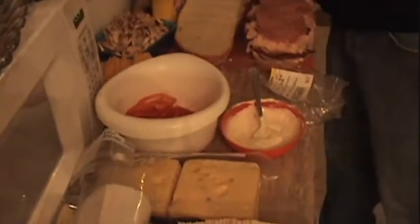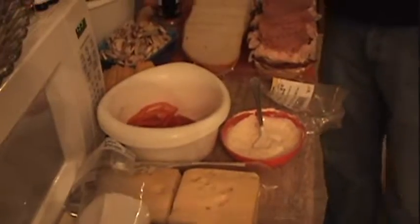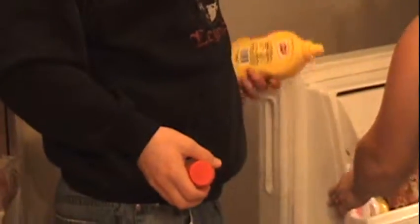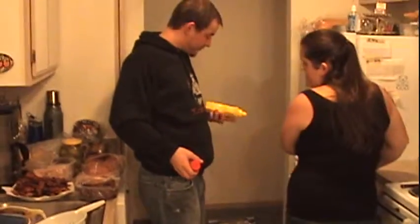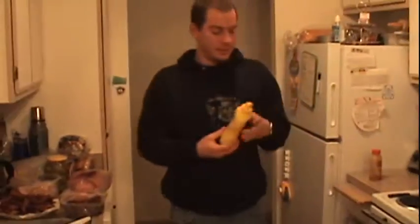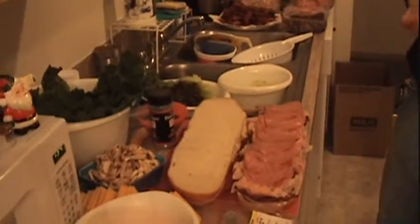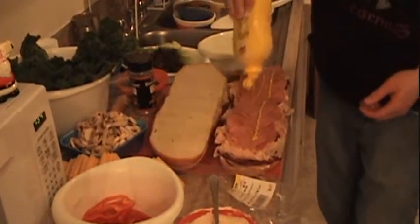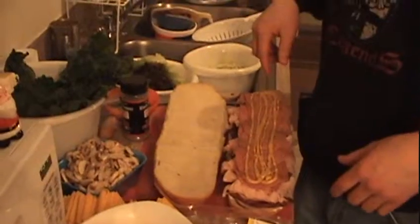Yeah. Put the mustard on there. And then do the cheese. No, it's mustard time. The French's. There's only one type of mustard. Oh, French's. I'm not a big mustard fan. I mean, some things just have to have mustard, but... Meat needs mustard. Brian needs mustard.